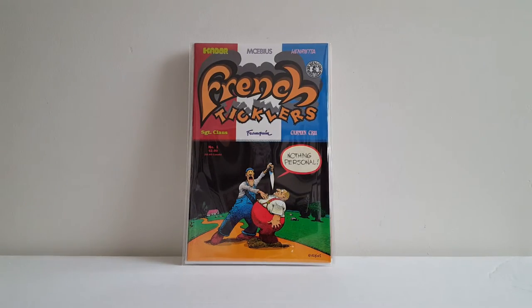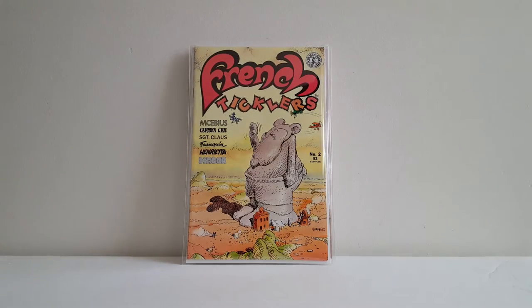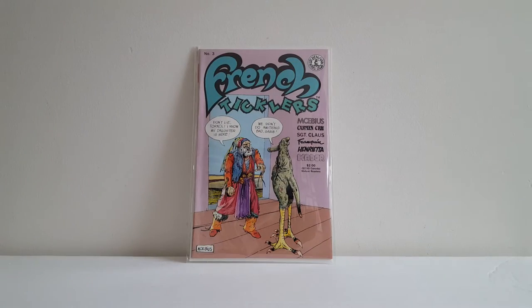More books I found in the dollar bin. Found Kitchen Sink's French Ticklers number 1. And these have covers by Jean Giraud Moebius, so I was very happy to get my hands on these, especially so cheap. They're nice copies. That's number 1. French Ticklers number 2. And issue number 3. Can't wait to give those a read.